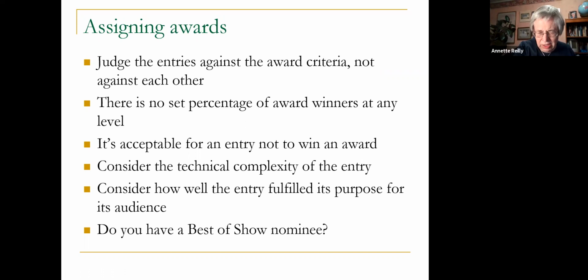I have one entry this time to judge, which is a one-page blog. That's it, one page. How does that compare with writing a book or putting together a 1,000-topic health system? Think about how complex it is. Also think, how well does the entry fulfill its purpose for its audience? Because that's the most important thing in judging.